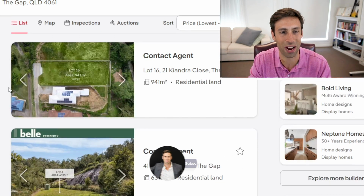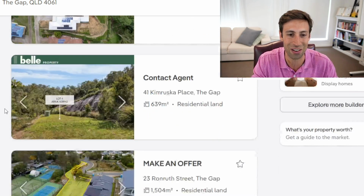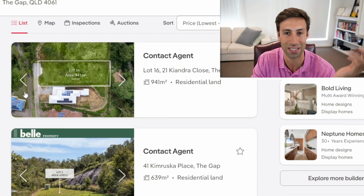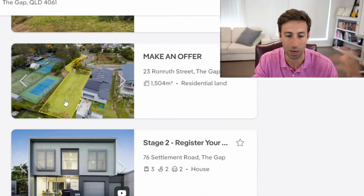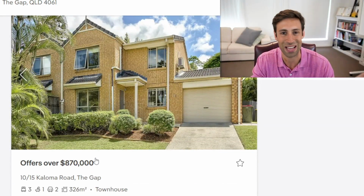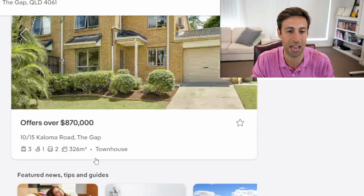Half of those are under contract as well, so the listings are actually very low. So don't believe everything you see on realestate.com, you've actually got to check it out. So I'm sorting lowest to highest price here. You can see at the top, the lowest price are these blocks of land. They've got no prices on them, but if you scroll down to the next price, you're at $800,000. So it's fair to say that a block of land might set you back at least $700,000 to $800,000.